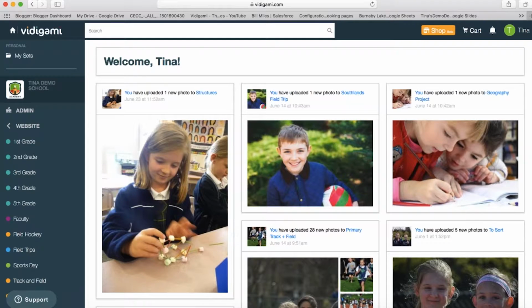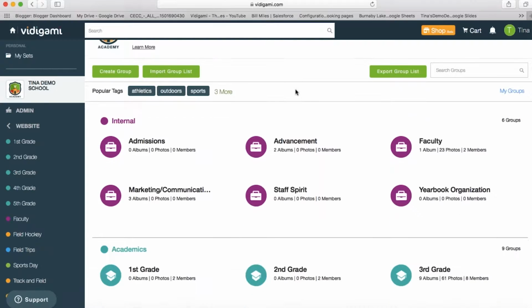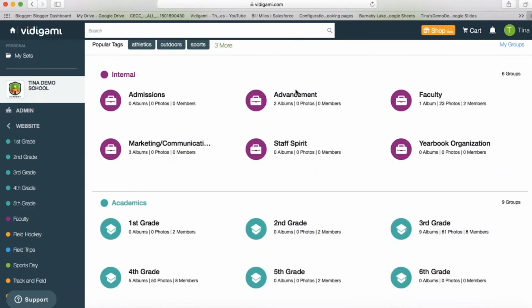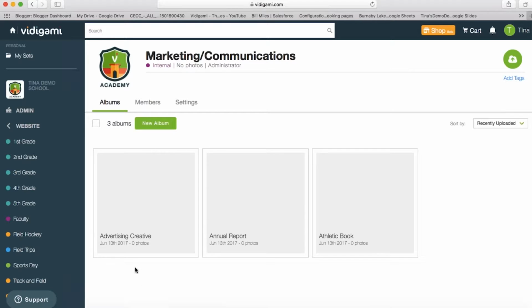If I were logged in as Tina, the mom of 2 daughters, I would be pushed content that's relevant to me. Remember, I talked about shareable, relevant content. We add kids' names to the groups that they're part of. So I have a daughter that rows, and I have a daughter in volleyball, a daughter in debate. So those groups, when photos are added to those, or photos of my kids, they get pushed to me.